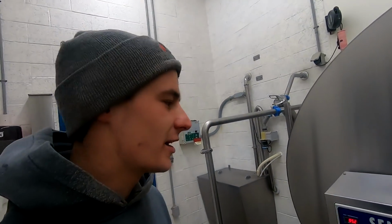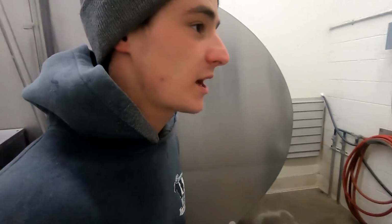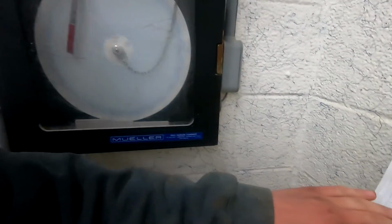Morning, guys. So the milk truck came last night. It comes every other night, empties out the milk tank. So usually when that happens, the first thing I'll do when I get out here is just check the milk weight. Kind of gives you a rough idea how the cows are doing.